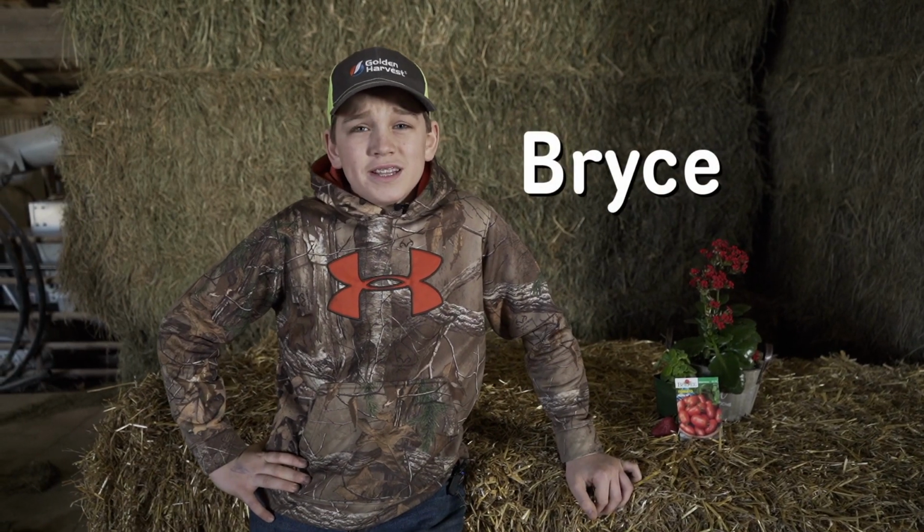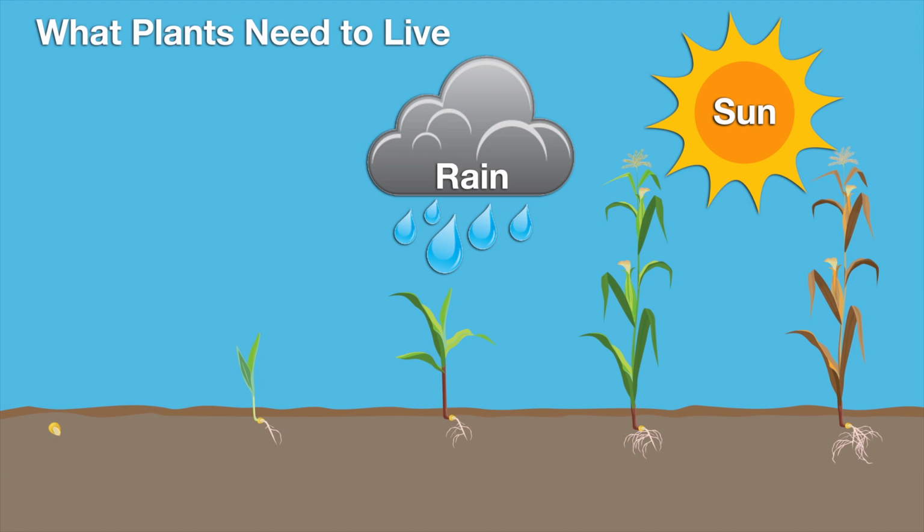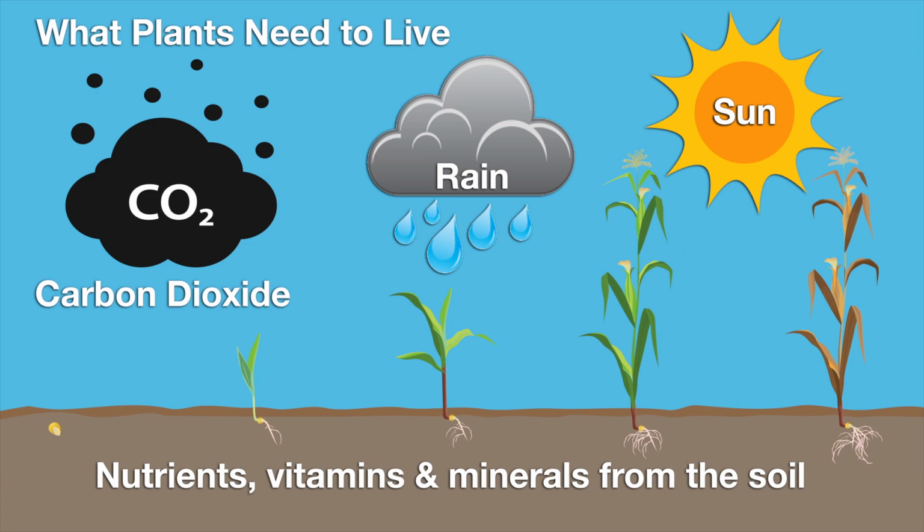No matter if a plant is a perennial or an annual, they all need the same 4 things to survive. Can you name what plants need to live? That's right. First, they need light and heat from the sun. Second, they need water that transports nutrients to the plant and helps it grow. Third, plants need nutrients, vitamins, and minerals from the soil. And finally, plants need carbon dioxide from the air.